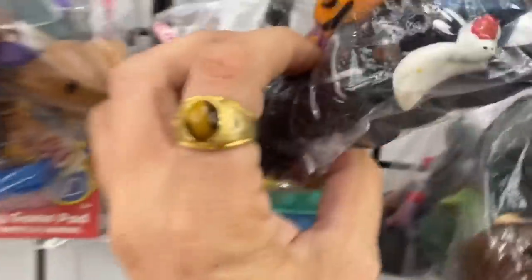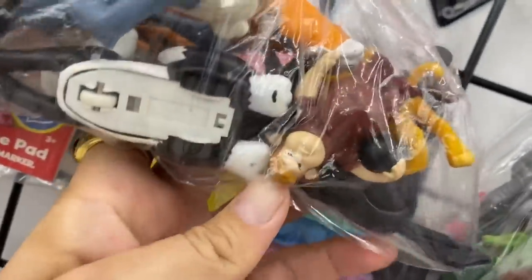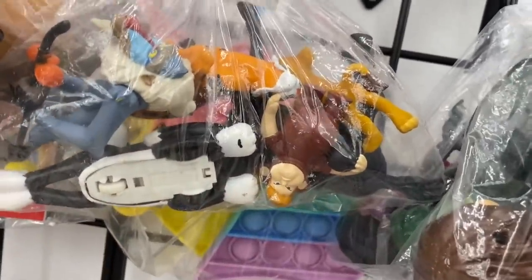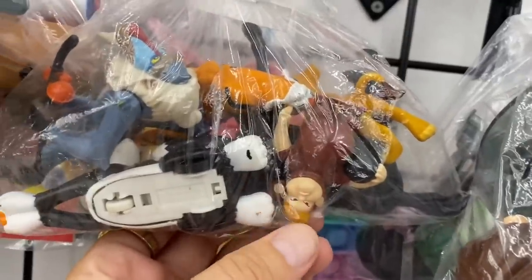We've got a Sylvester the Cat and a Tweety Bird. We also got one of these Lost Boys from the McDonald's Peter Pan Happy Meal toys back in the day. That was like early 2000s, I believe, or late 90s, maybe. All right, gang, I got some VHS and I got a t-shirt. So we'll jump in the car and I'll show you what I picked up.